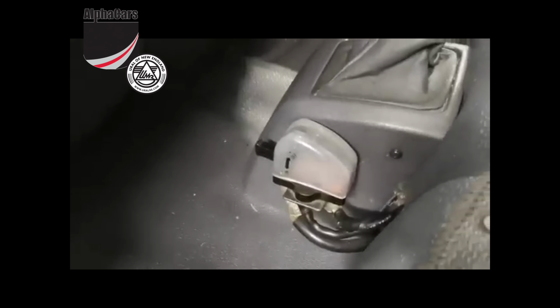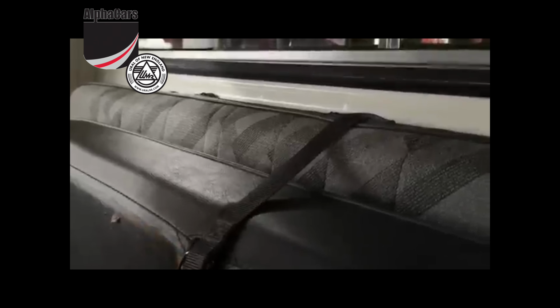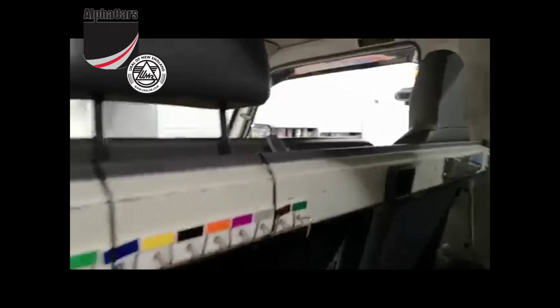Here's a 4-wheel drive control, a battery switch on and off, and plenty of room in the back for your friends, your passengers, and that can be quickly converted to cargo space. All you need to do is just lift this up, use this holder, put that over a little hook, and you have a cargo platform.